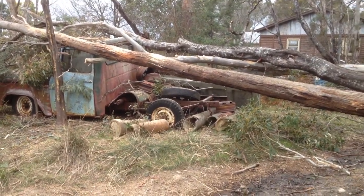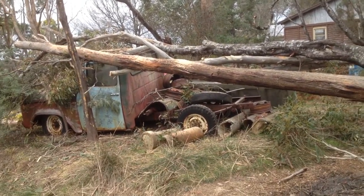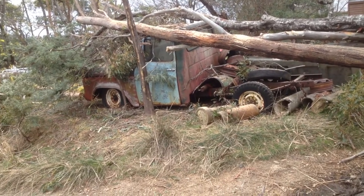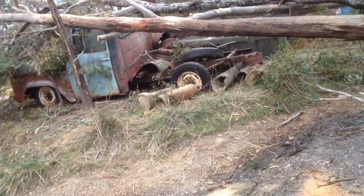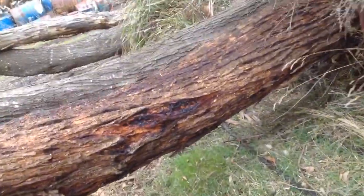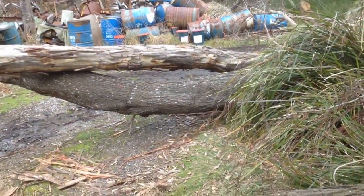This is what we're doing today. Jeff is fortunate enough to have 3 trees land on his old Inter-ute, and he wants to sell body panels and parts off this Inter-ute. Unfortunately, it does have 3 trees on it, quite big trees too. Here are their trunks. Well, it's almost 4. That one missed it.